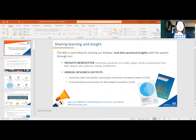These research outputs, highlighted here from 2018 and 2020, really look at the key enablers for both innovators trying to get implementation going, and also for adopter sites looking to bring innovation into their area. I encourage you to sign up for our Insights newsletter, as well as to look at these research outputs on our website. They are all available through links on our homepage.